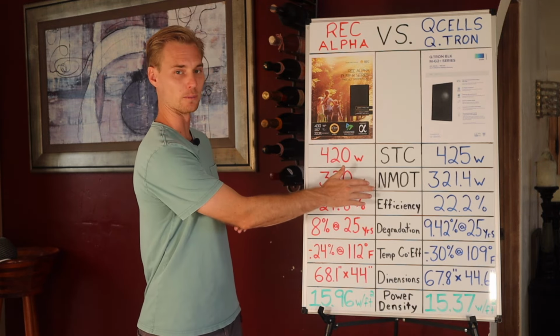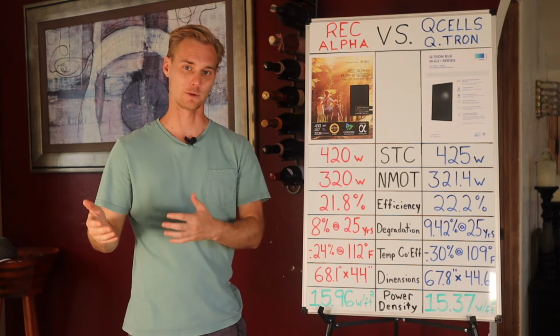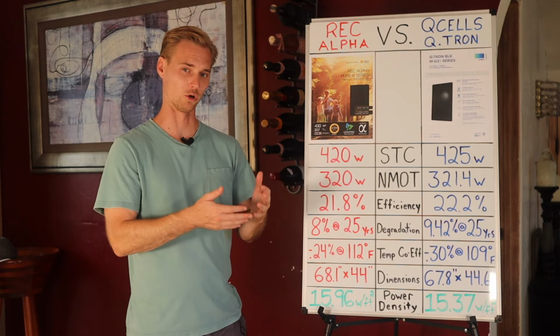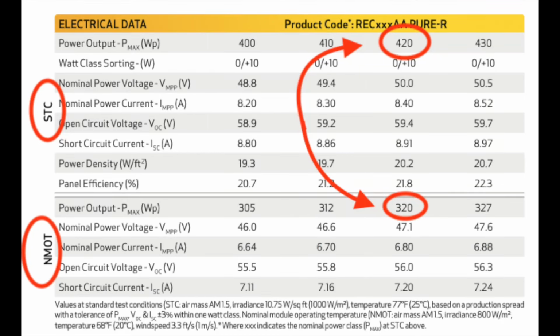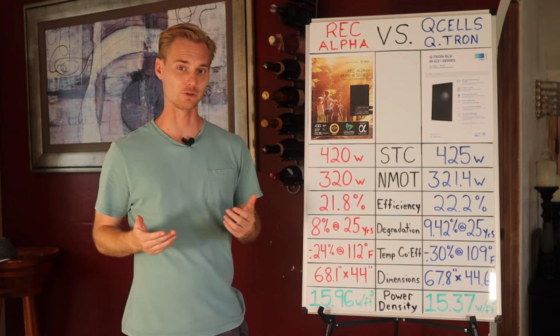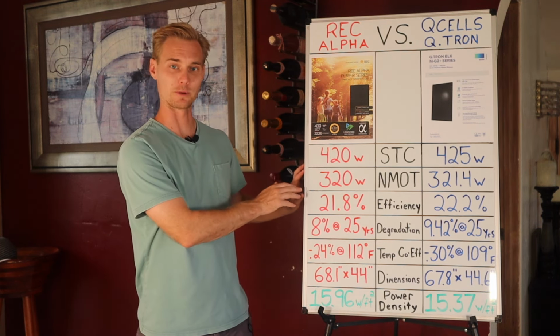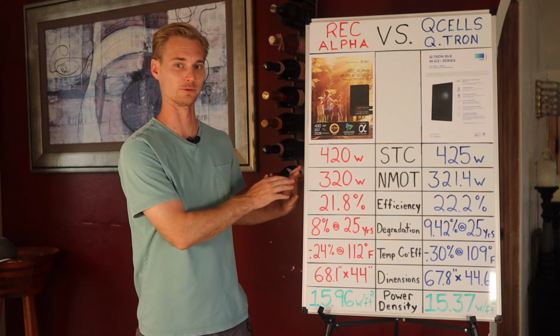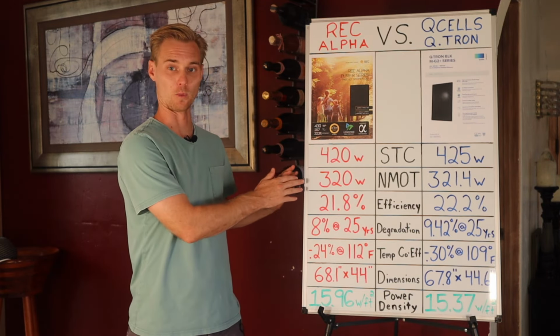If we look at this NMOT, this stands for nominal module operating temperature, which is more in the real world what the panel is really rated to output. So you can see that this is a whole 100 watts less. Over here, about the same, a little more than 100 watts less than the STC rating. Now, this is a more real world expectation for what you can see in terms of what this panel will output. It doesn't mean that you won't be able to get more than 320.